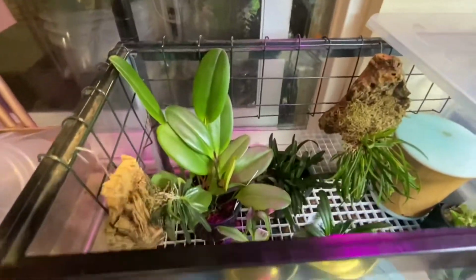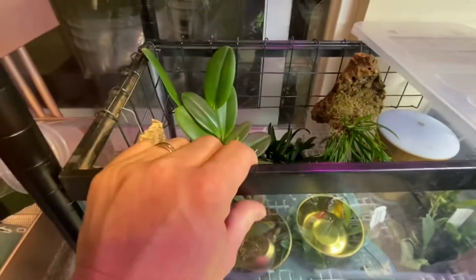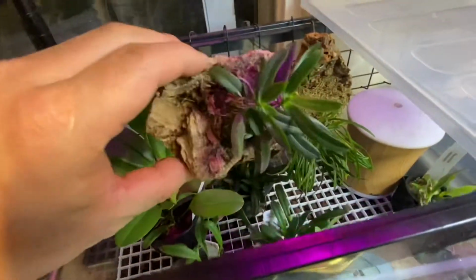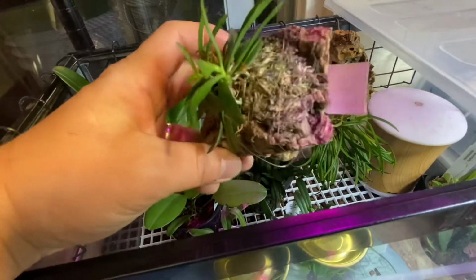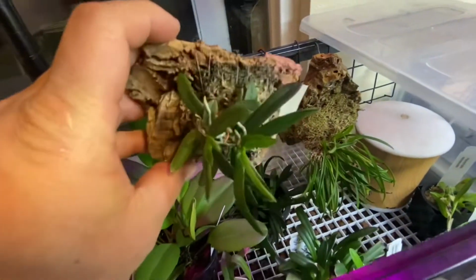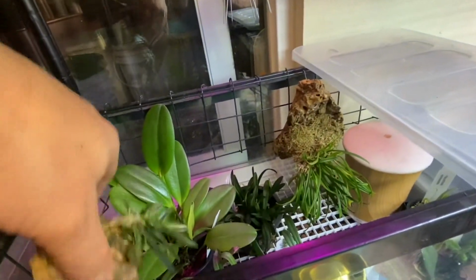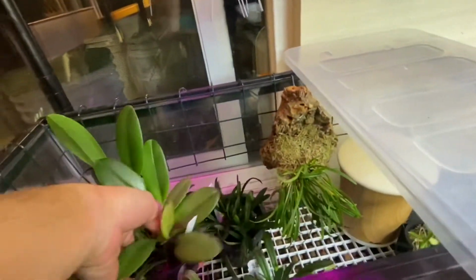And here is my terrarium. It's only 20 gallon, so I can't put too much, but here's Haraella Retrocalla. It bloomed again earlier, and now it's all gone, but it's growing really nicely here. It's blooming, so it's obviously taking good light from here, or enough light I should say.